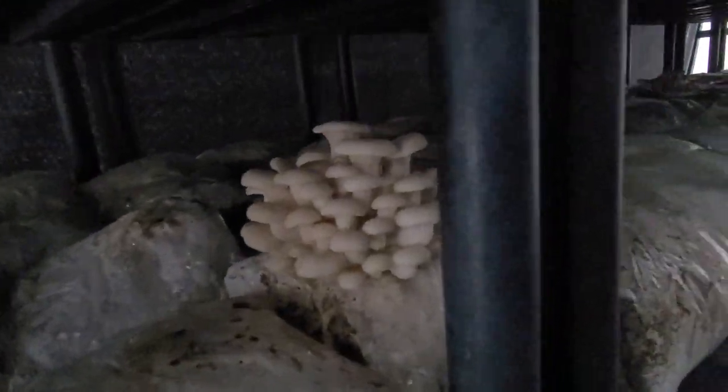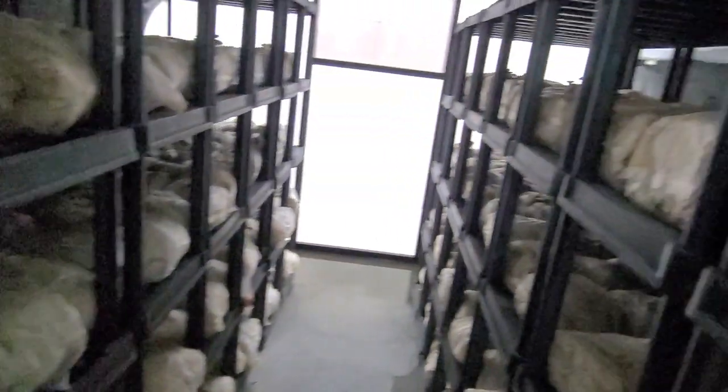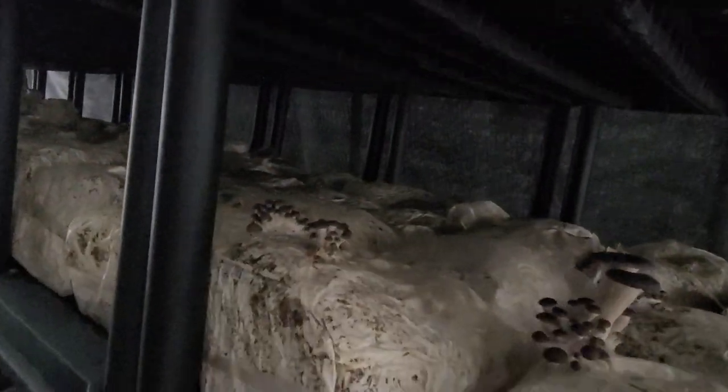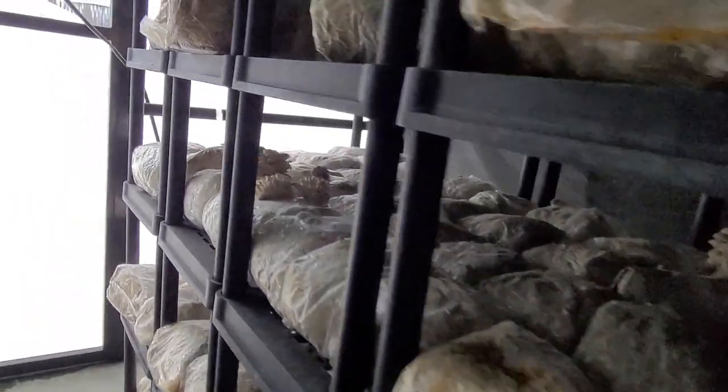These are all first flush elm. And then, as you guys can see, there's not much else going on in this one. Just coming to the end of the life of this greenhouse right now. These are tree oysters, finishing their second flush. Right there. A little bit of chestnut.